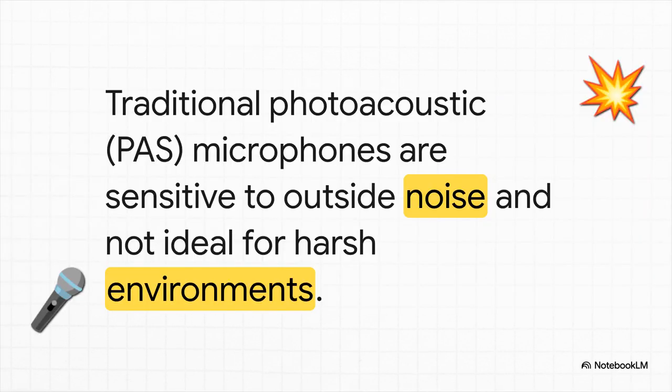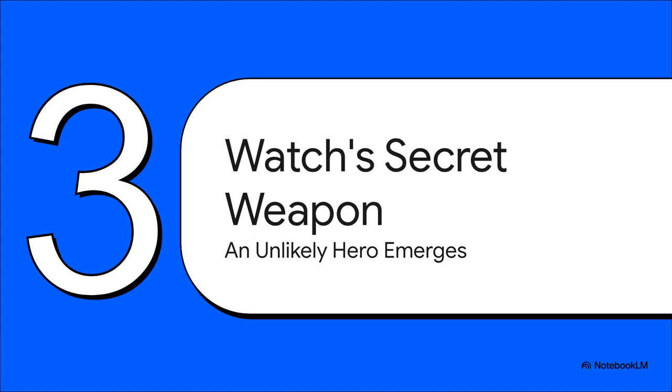But, there's always a catch, right? The microphones they were using to detect these incredibly faint sounds were, well, they were big, and they were clumsy. They were easily disturbed by vibrations and background noise. And that is a total deal-breaker when you're trying to use this tech on a loud, rumbling, shaking drilling rig. So what the technology needed was a completely new kind of sound detector. Something small, something super rugged, and incredibly sensitive.